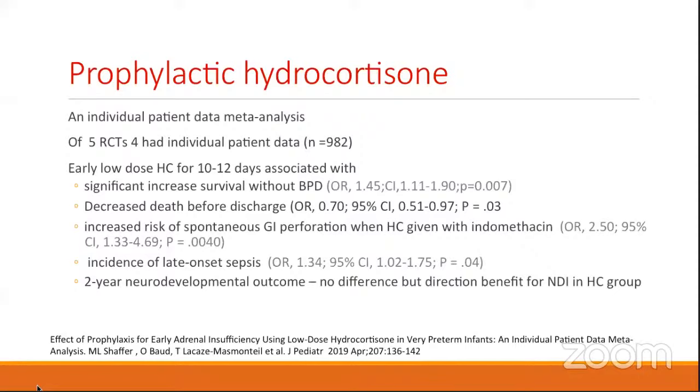When you looked at two-year neurodevelopmental outcomes, there was no significant difference. But in fact, there was a direction of benefit for neurodevelopmental impairment in the hydrocortisone group. So again, reassuring.